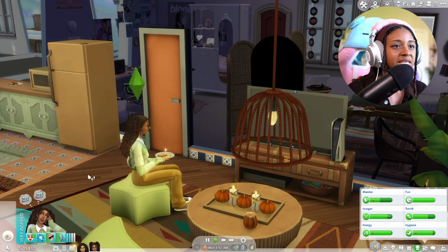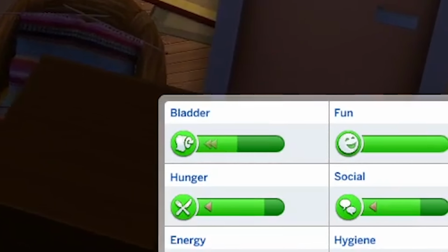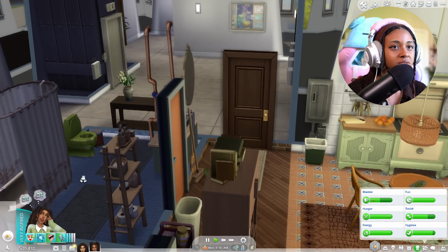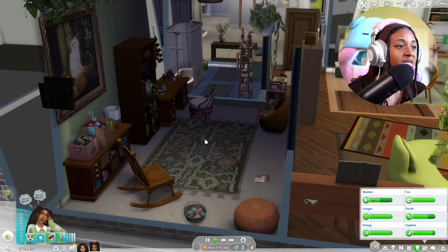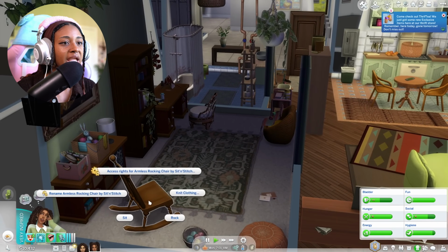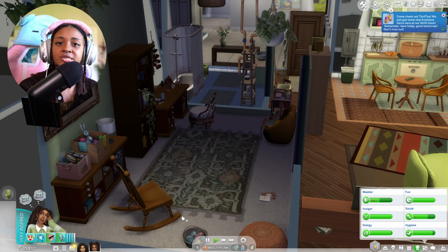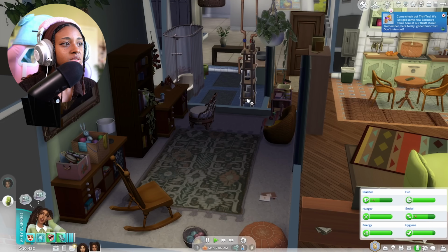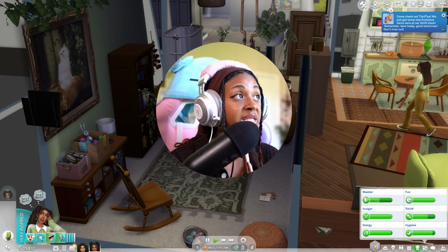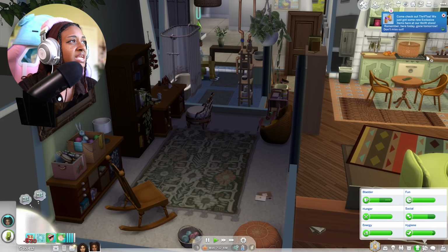All right, so Lila's eating right now. After she finishes eating, oh my goodness, she'll go to the bathroom and then she has to start her knitting journey. So we're gonna go ahead and sit down and knit some clothing. We're gonna start with a beanie. I think beanies are good for beginners. Okay, apparently you can choose. Do I not? Oh, okay, that was an accident. My bad. Okay, so she's gonna knit the panda. I think I chose the panda one.